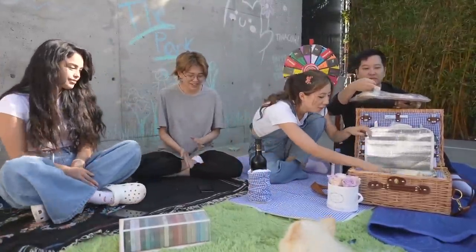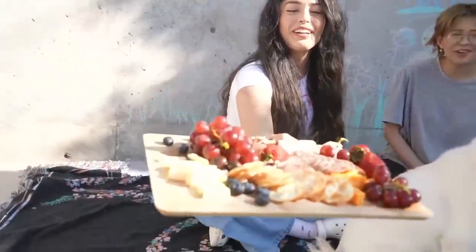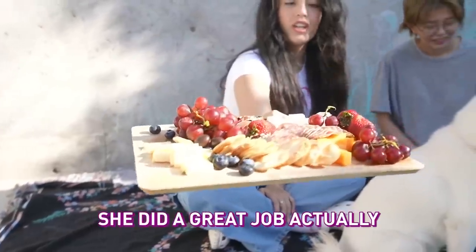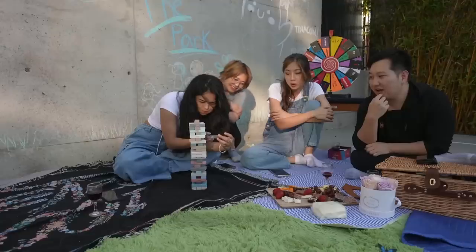Wine at the park. Wine, sandos. Oh, this is so cute. Charcuterie board. And on the cheese. No. Charcuterie board. She did a great job, actually. I do think that she should start a charcuterie business.